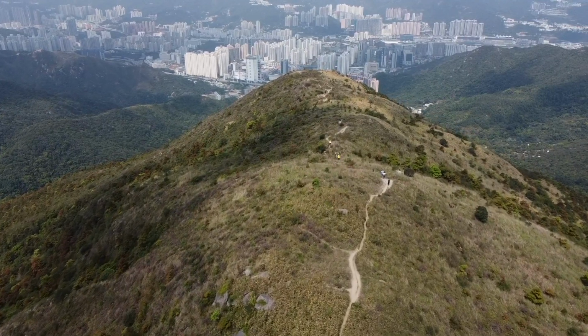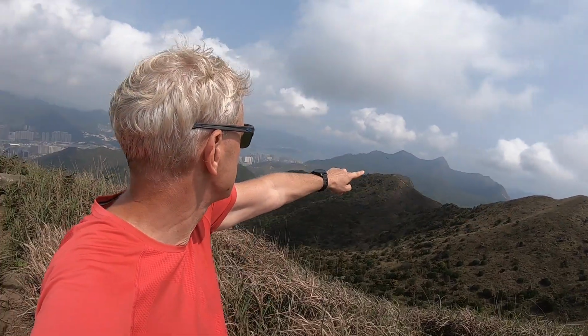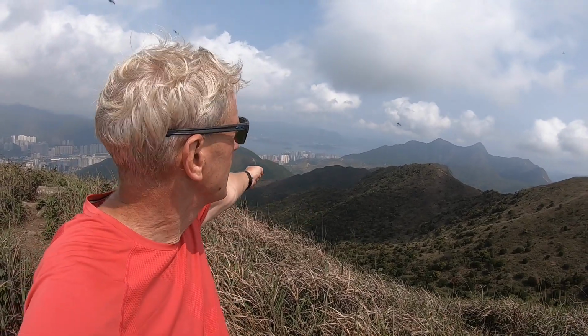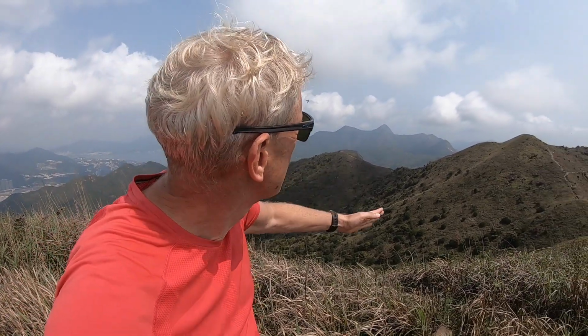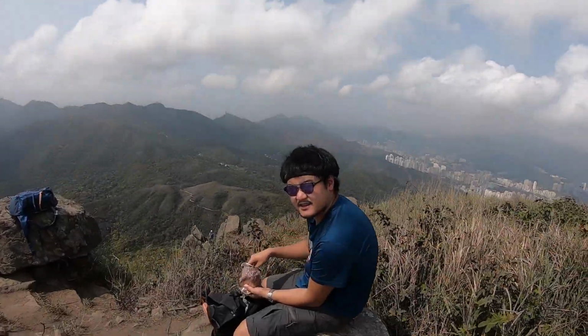Okay, we're here at Buffalo Hill. Our plan for now is to continue along this ridge all the way down here to Lam down here, and then we'll go back around and up onto Nong Ping there, and then Ma On Shan behind it. Still got a long way to go. How are you feeling, George? Good. And it's Lam. Repeat after me. Lam. Lam. Yeah, well done. Thank you.